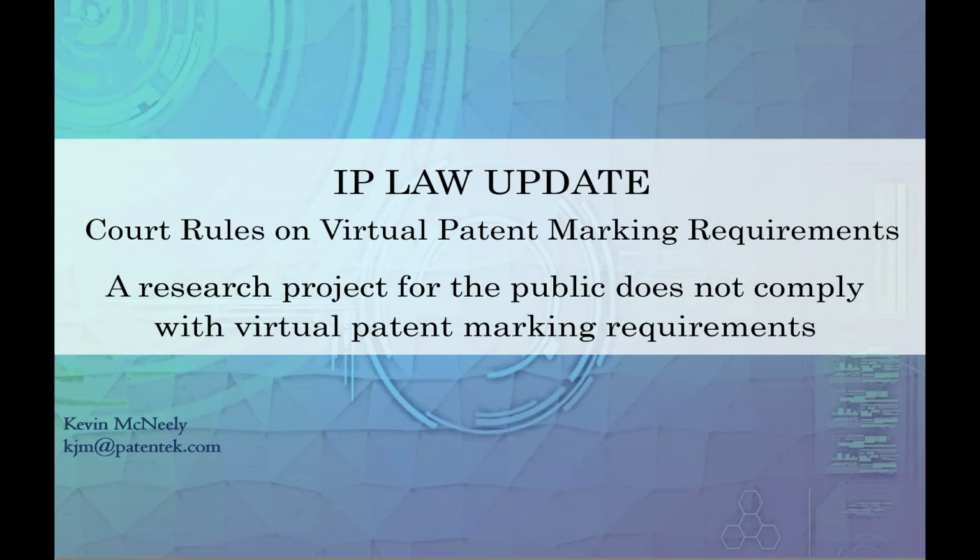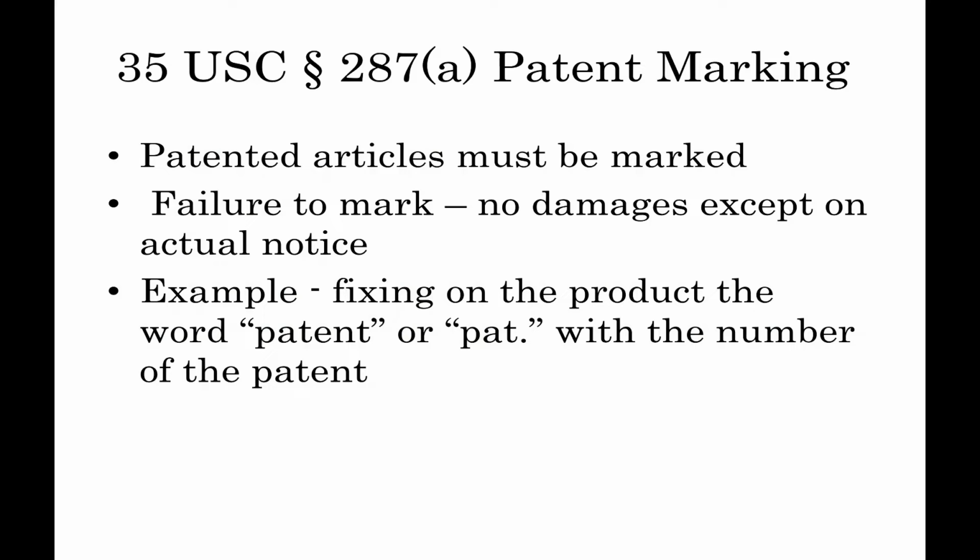This is Kevin McNeely. I'm providing an IP law update on a district court decision involving the requirements to satisfy virtual patent marking under Section 35 U.S. Code 287.